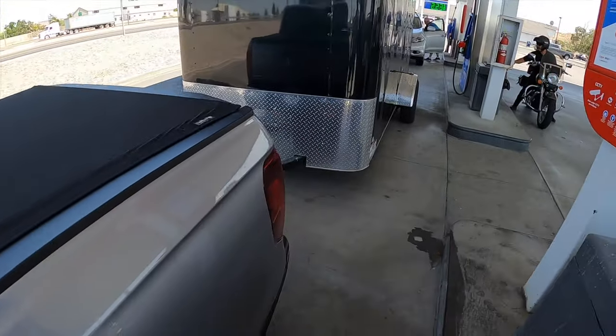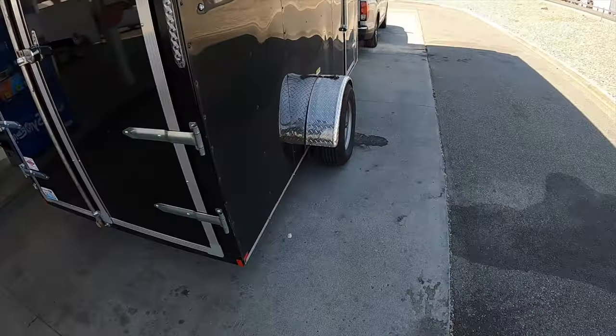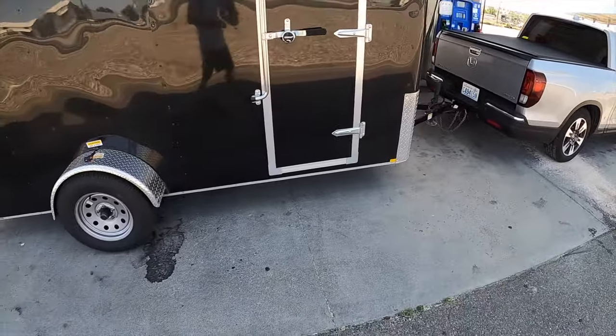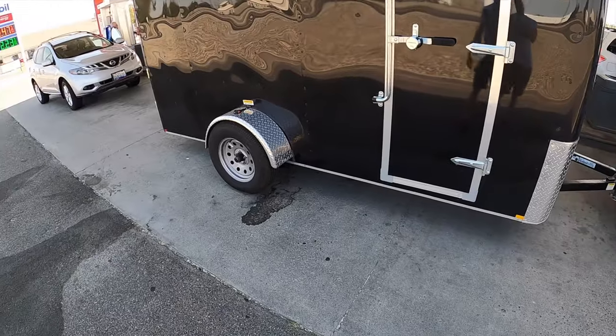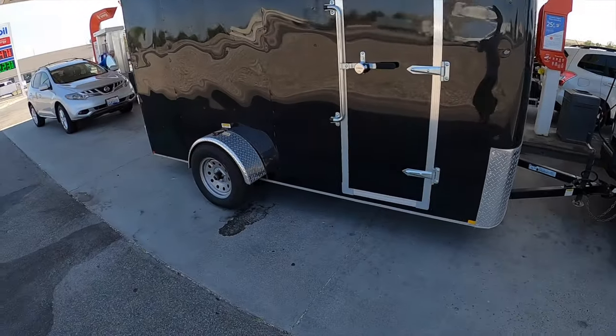The trailer is doing pretty well. Everything so far seems to be going pretty smoothly. Trying to take our time a little bit right now because the wheels were getting a little bit warm. It is about 90 degrees outside at a high of 99, so give the truck a little bit of time to breathe as well. But all in all, this Honda Ridgeline is handling this job really well.